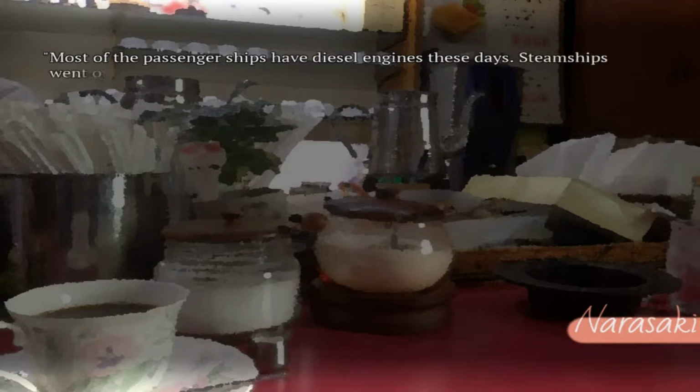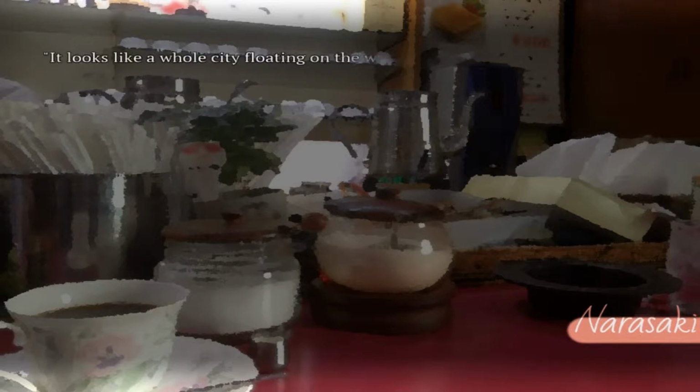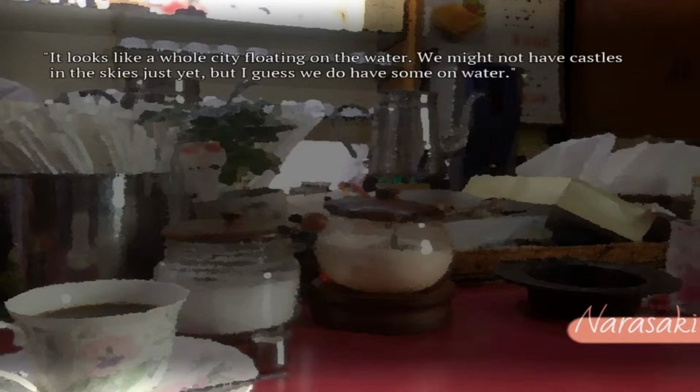Really? Most of the passenger ships have diesel engines these days. Steamships went out of fashion over half a century ago. This 5-story floating hotel cruise is a diesel ship, for example. He pointed at one of the pictures in the book. It looks like a whole city floating on the water. We might not have castles in the sky just yet, but I guess we do have some on water.